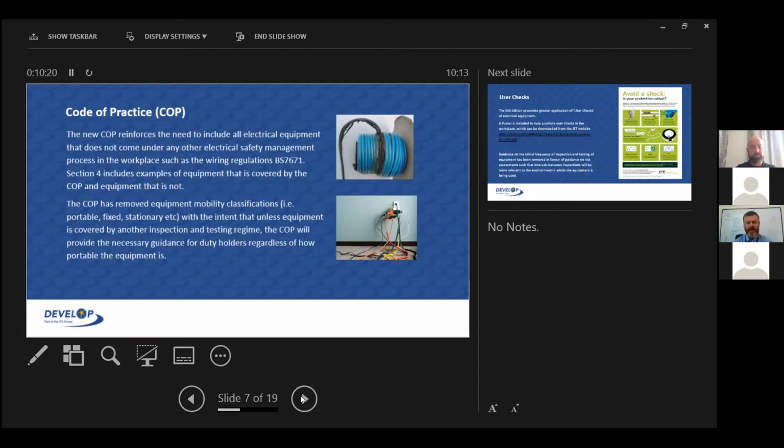Like I say, they want every piece of equipment covered. Section 4 does give you items that are covered, which is basically pretty much anything apart from specialist medical equipment nowadays. And we don't call anything portable anymore. It's not portable. It's class 1, it's class 2, it's class 2 with functional earthing. So there has been quite a few changes here and there. Next slide, please.